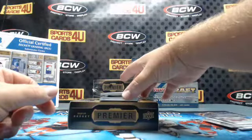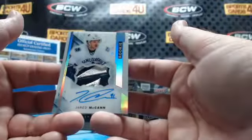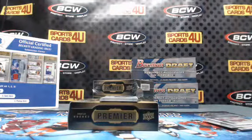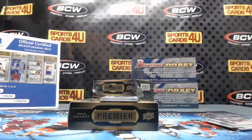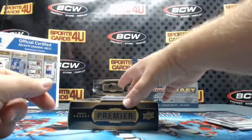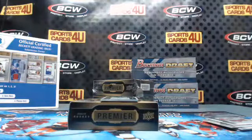This is funny. 3 out of 65. Rookie auto patch. Three color. For the Canucks, Jared McCann. It's the low number version. Rookie autograph. 263 out of 399. For the Penguins, Matt Murray.